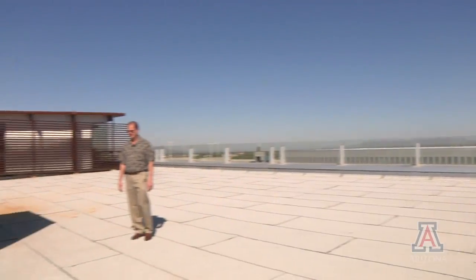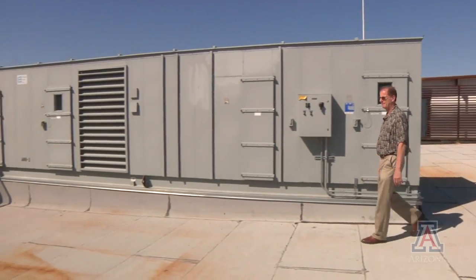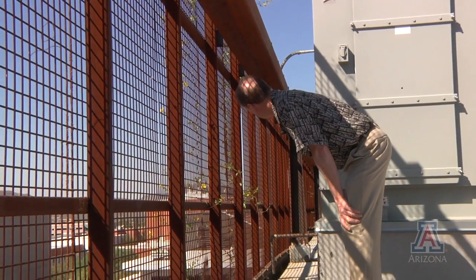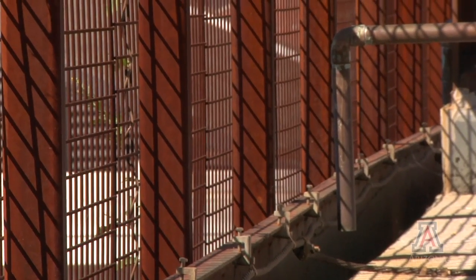At the university, we collect from almost all the buildings the condensate from the heating, ventilating, and air conditioning system, the HVAC. Well, in this particular building, we don't. The air handling units on the roof of this building generate up to about 45 gallons an hour of condensate during the summer. That's a lot of water.